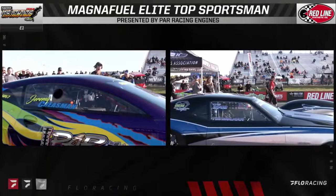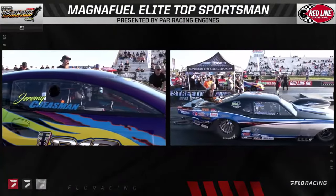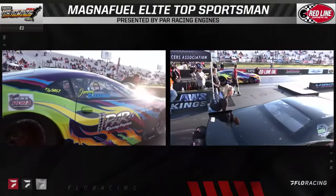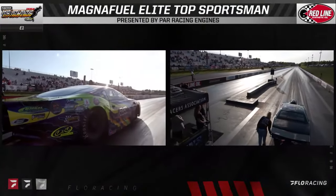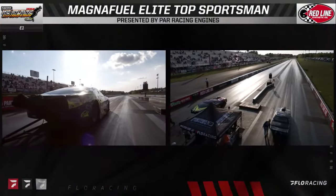Yeah, so Tim Molnar is back to tune up the Camaro just a bit. Slows it up here on race day. The weather conditions are a little different from what they saw last night in qualifying. Wants to play it safe.